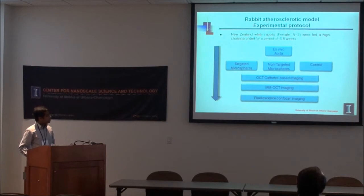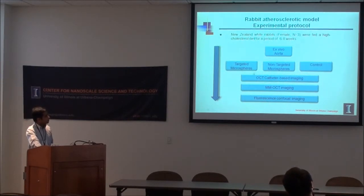After sacrificing the rabbit, we extracted the aorta, and we divided each segment into three different segments. We perfused one segment with targeted microspheres, another with non-targeted microspheres, and the other with PBS, which was used as the control. While we were perfusing the microspheres on the aorta, we did in vivo catheter-based imaging, and then MMOCT imaging and fluorescence confocal imaging.